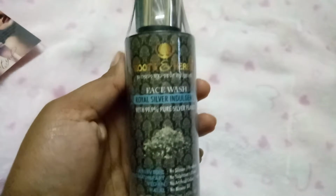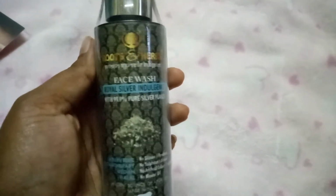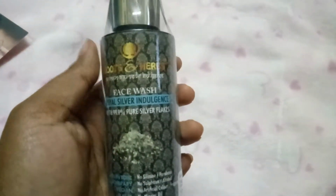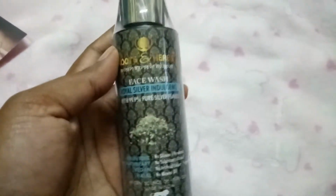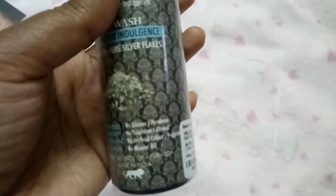So the star product and the first product of this box is this Roots&Herbs face wash with royal silver indulgence. It has 99.9% pure silver flakes. Roots&Herbs brand is pure vegetarian, paraben free, chemical free and free from many ingredients which are harmful to our skin. So I've used a couple of their toners. I really love them. And this is an Ayurvedic aromatherapy vegan product. It's made in India and this is of 890 rupees. So the manufacturer is in fresh batch, which is December 2017.